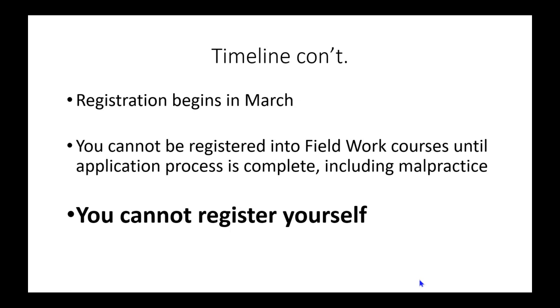You cannot register yourself. That is large and bold, but I promise you, somebody's going to forget. You cannot register yourself. Every semester, I get an email saying, I tried to register myself into the class, but something happened. If you can, just remember that part right there. You cannot register yourself.